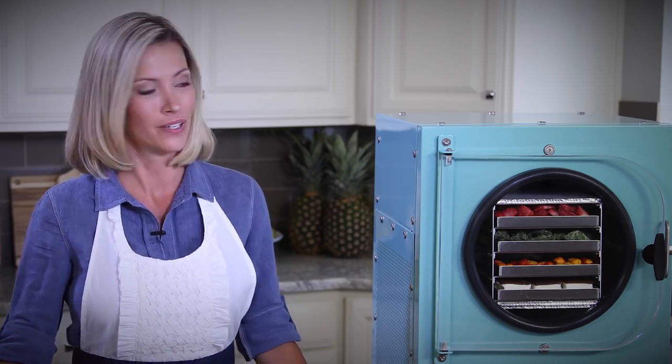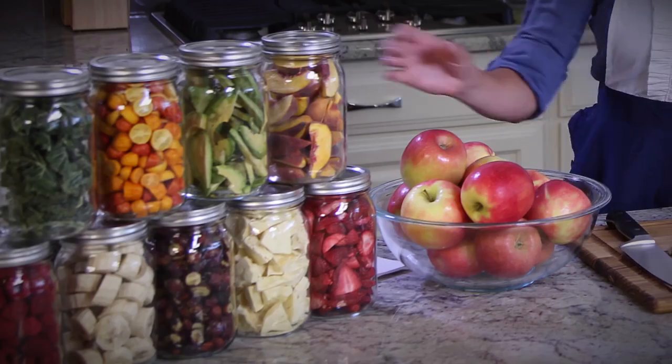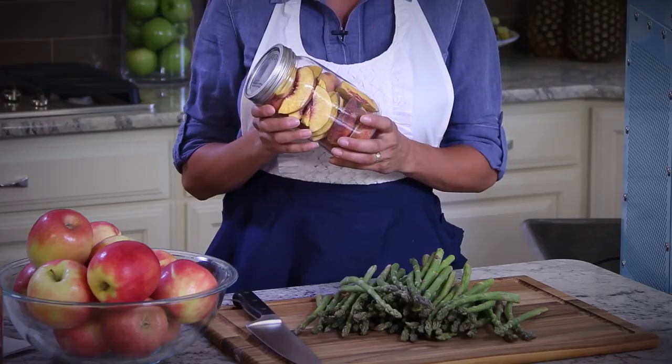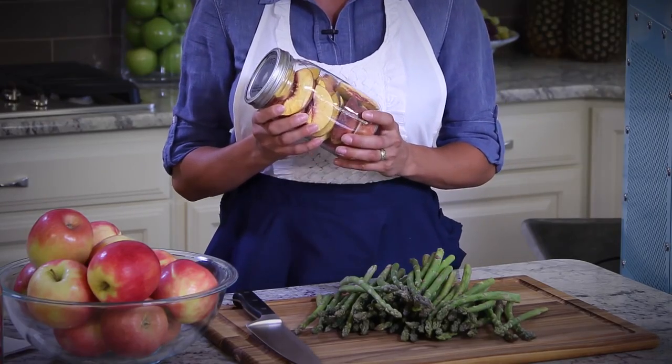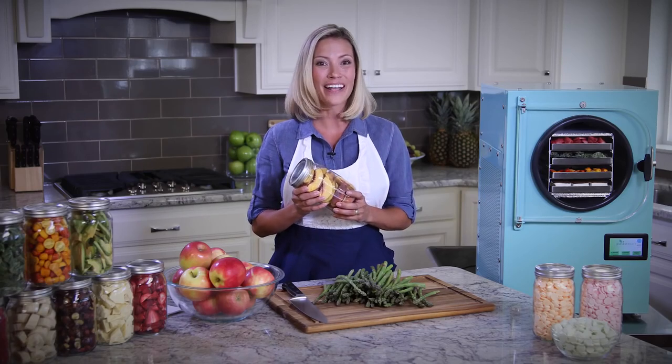Freeze-drying also solves the age-old problem of spoiled food. When you use this unit to freeze-dry your own food and you package it properly, the food can last up to 25 years. Even through those many years, your fruits, vegetables, meats, even full meals retain their original taste, nutritional value, their color, and shape.